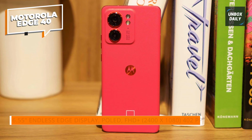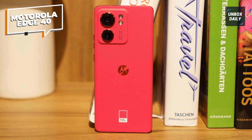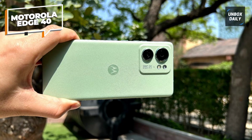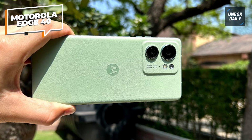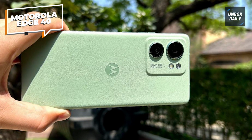The display is rapid at 144 Hz, with POLED tech delivering the vibrant colors and inky blacks expected of the tech. It's just a shame that the 144 Hz refresh rate is locked, with the auto refresh rate option only cycling between 60 and 120 Hz.